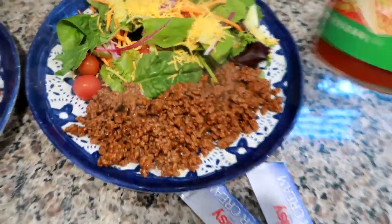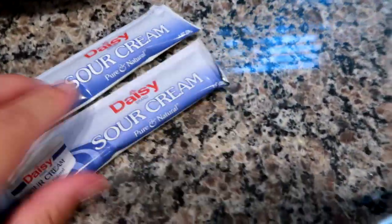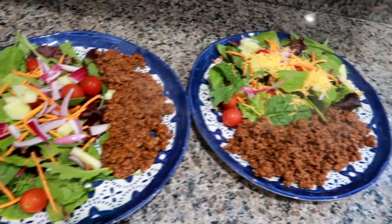We did some taco sauce as like the dressing, and then Matt also has some little sour cream packets on the side because he absolutely loves sour cream, and it was really good. We also added some corn chips, like we crunched them kind of up to give it a little bit of crunch, and it was really, really good.